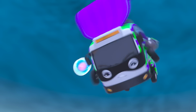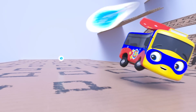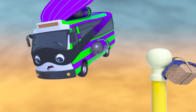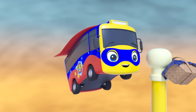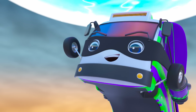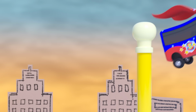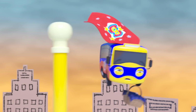Oh no! Bad Guy Bandit is aiming at Super Buster with his laser shapes! But Super Buster is too fast! Wow, look at him go! Hooray! Super Buster has saved the picnic! But what is that? It's a giant blue laser ball! Oh no! What is Super Buster going to do?